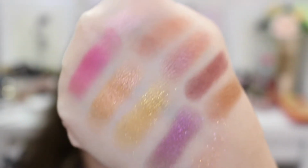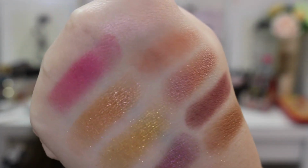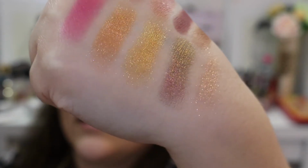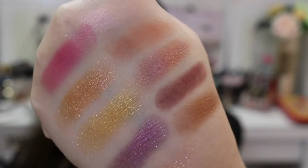So this is the entire eyeshadow palette. As you can tell, it's pink with a hint of, look at that shift, that special shade. That is everything. Also, side note, you can see the shift on my hand, but you can't really see the shift on my eyes because I've used it today.